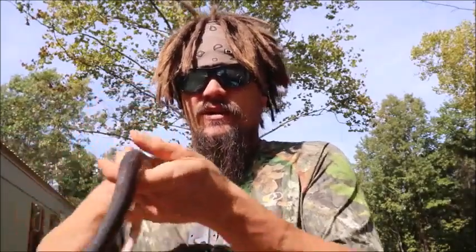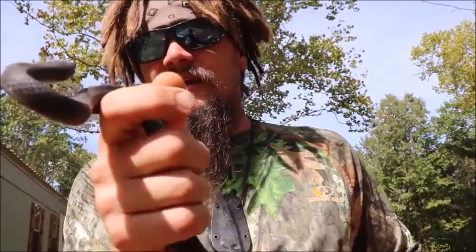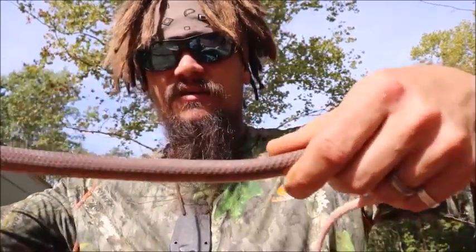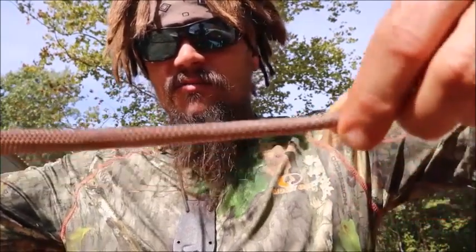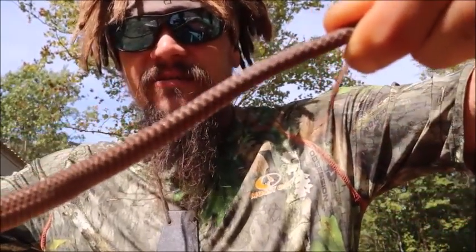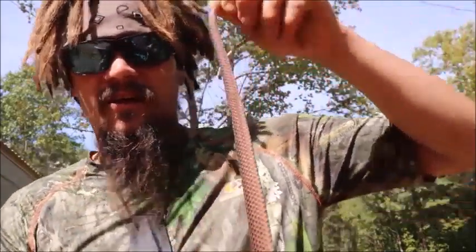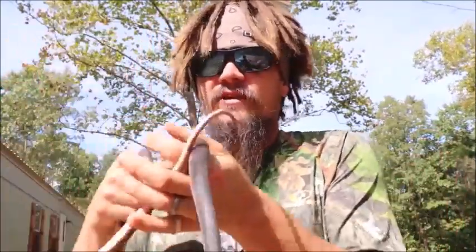And you can see as well the nice transition of color as it heads from a black kind of front. Ooh, man, he's locked onto me right now. Kind of trailing down to this lighter brown. And if you look at the scales there, that's why they call these guys coachwhips, because the tail almost looks like a braided coachwhip. Very cool snake. So definitely love these guys.